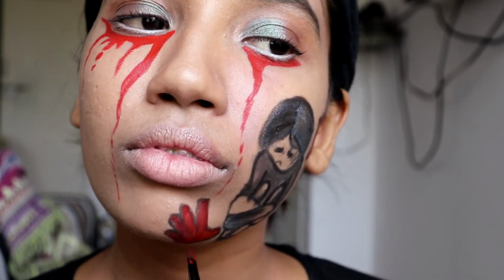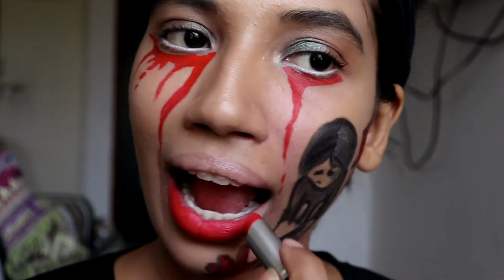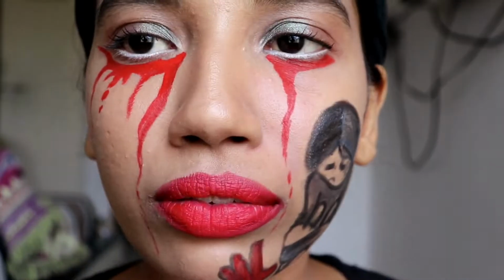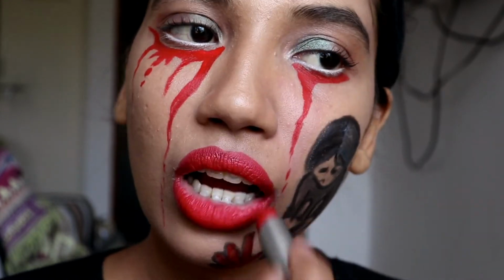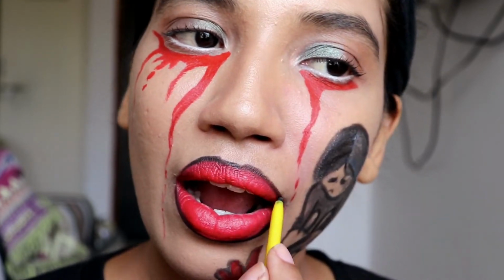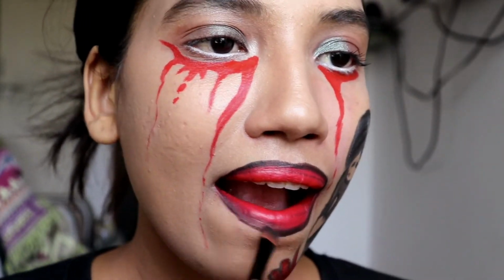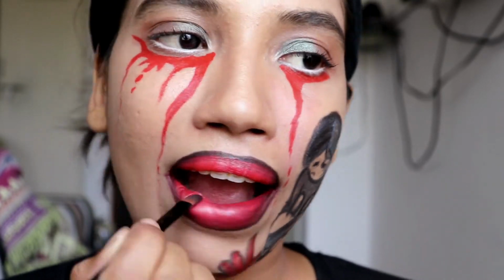So then I'm going to apply Seven Heavens lipstick in the shade of hot red, a thick layer on my lips, so it looks nice. Then I'm drawing the black kajal as a lip liner and just pressing and mixing the two colors, black and red.